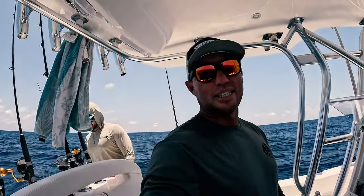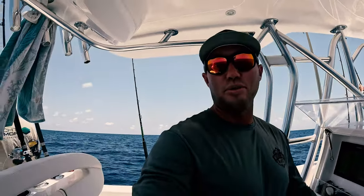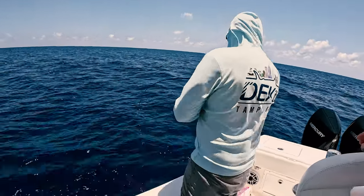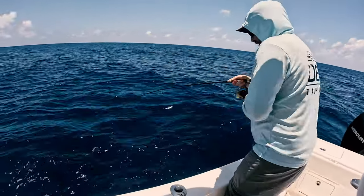So it's basically like, you know, floating them back at a little distance, but not like straight down. Now we're dropping straight to the bottom and well, we're getting lit up. Light tackle, good time. Catch them on smaller reels and rods, good time. I think I might need help with this fish. Help? I can't bluegill flip this red snapper.